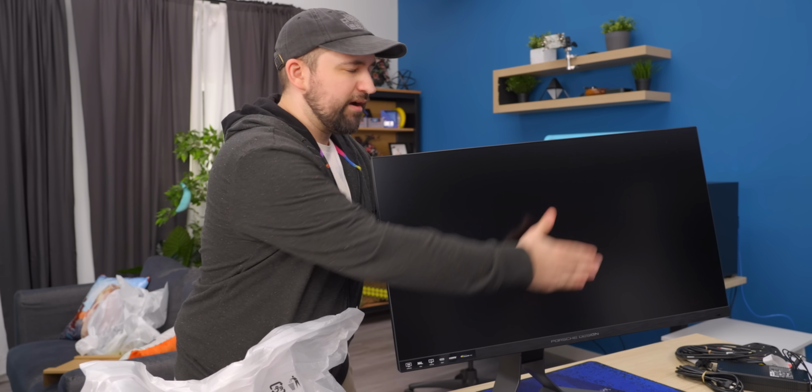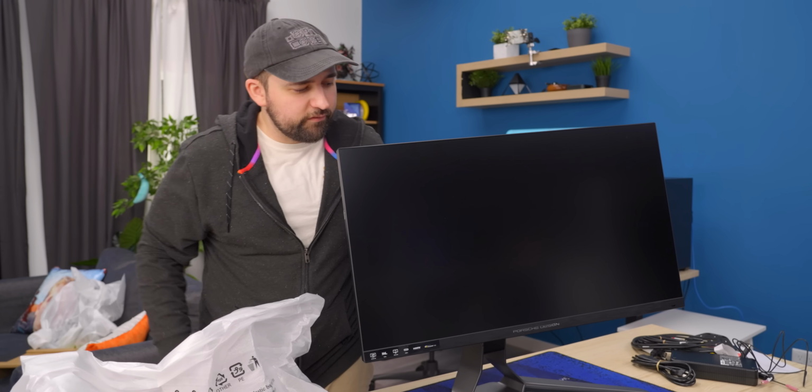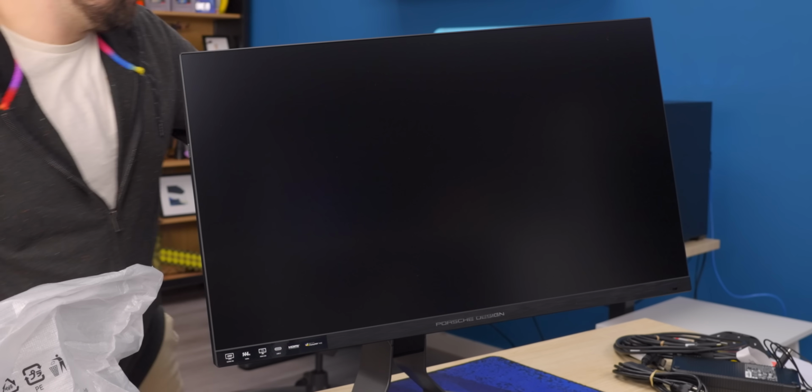Cool. One thing that I would like when you're spending this much money is often beneath this foam you'll get a really thin single sheet that covers the panel itself. Maybe they feel like they don't need it because this packaging is so good. That's fair, I guess, so whatever. Otherwise though, it looks like it is what it is.